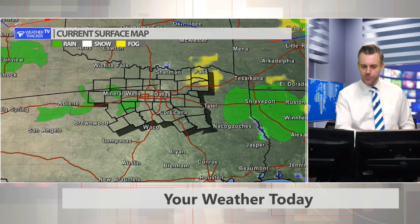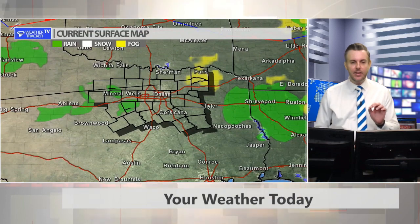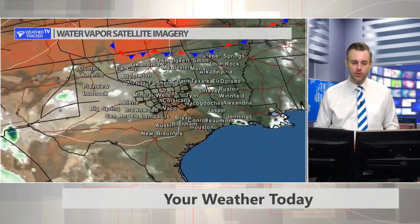We've got a little boundary. You can see that little black line kind of scooting through, and that has to do with a very small, and I mean very small disturbance. It's currently moving out of Oklahoma. If you look carefully here at the water vapor imagery, you can see a little area of counterclockwise spin that's flowing in the general pattern. The general pattern here is a clockwise flow around the summer heat dome, currently up around the Denver, Colorado area. So again, you can see that clockwise flow. That's what's going to be pulling that little compact storm system in our area.